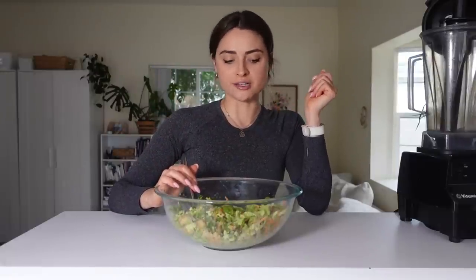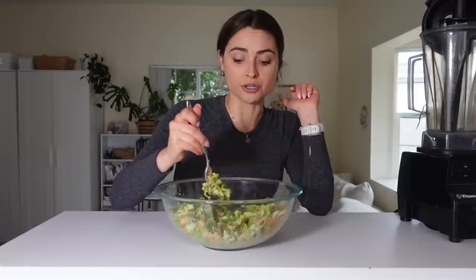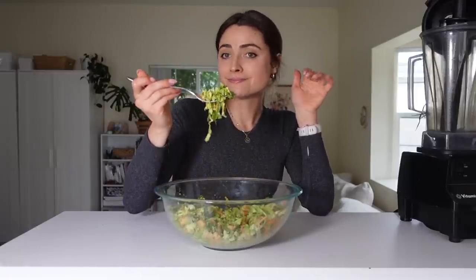Mmm. I just love the Napa cabbage in this because it's softer than regular cabbage and it has little nooks in it to grab onto the dressing. It's so amazing. And if you can find the chili spice peanuts, those are really good. They add a little kick in there and it's amazing.